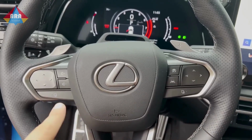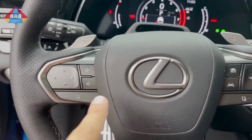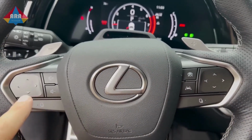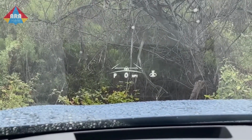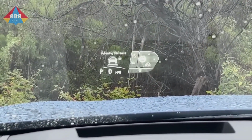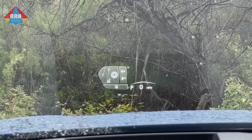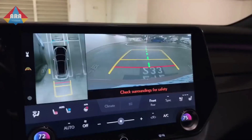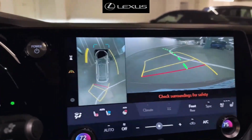The peculiarity of the buttons on the steering wheel of the RX is that 2 sets of arrows have found their place here, on which there are no icons. At first glance, it is difficult to understand what they are for. However, everything becomes clear when you look at the head-up display while setting up a function. When you click on them, prompts appear on the projection display and it becomes clear what they are doing now. The touchscreen perfectly demonstrates the space behind when shifting into reverse gear.